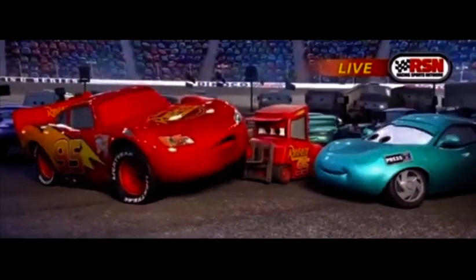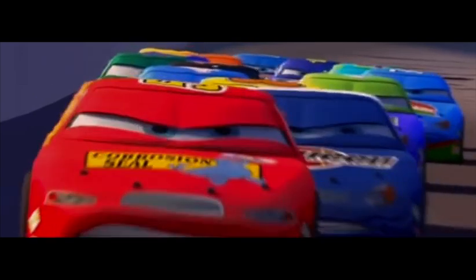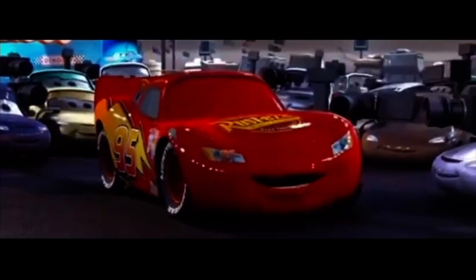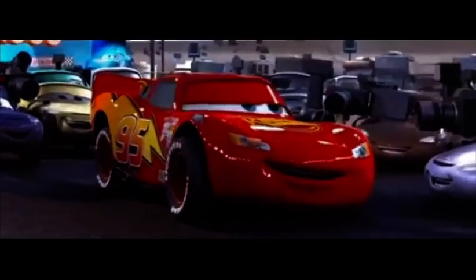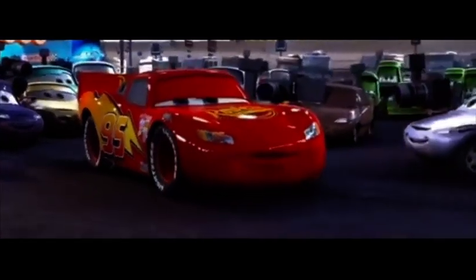So how do I feel about this change? Yeah, I'm actually really happy about the design changing, to be honest. First of all, his model makes him stand out from other Piston Cup racers. And secondly, there's not too much going on for his design. Meanwhile, he's got a beautiful lightning bolt on the side, plus a really nice Rust-eze logo in general. And he's looking really well.